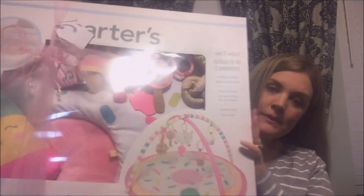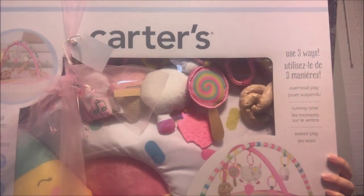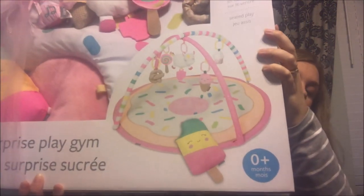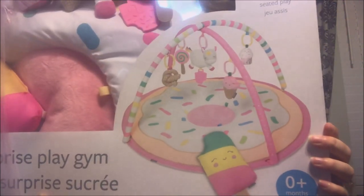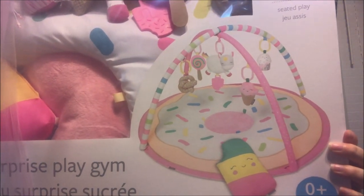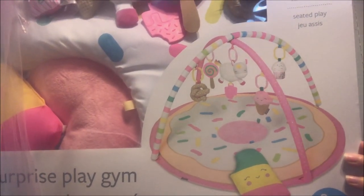It is this Carter's. It's called Sweet Surprise Play Gym. And it has a plush unicorn with rattle and popsicle teether. And it comes with a musical cupcake, an ice cream cone with crinkle and waffle texture, a soft tactile pretzel, and a lollipop baby mirror.